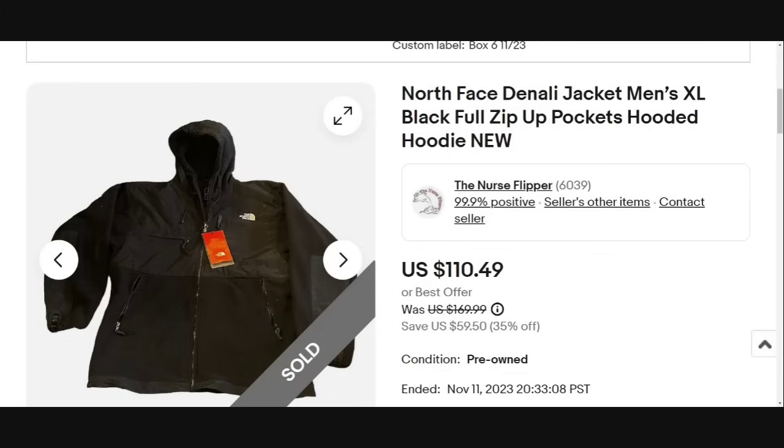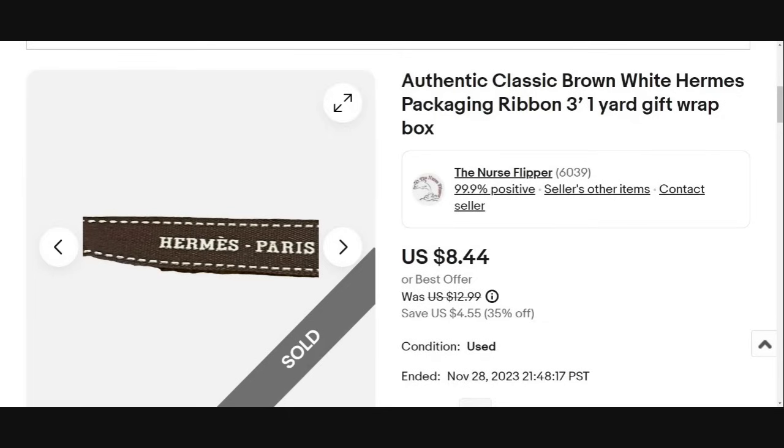So watch out for North Face, especially new with tags. Most of the time you do have to pay up for them, but more times than not, it is worth it to pay up.